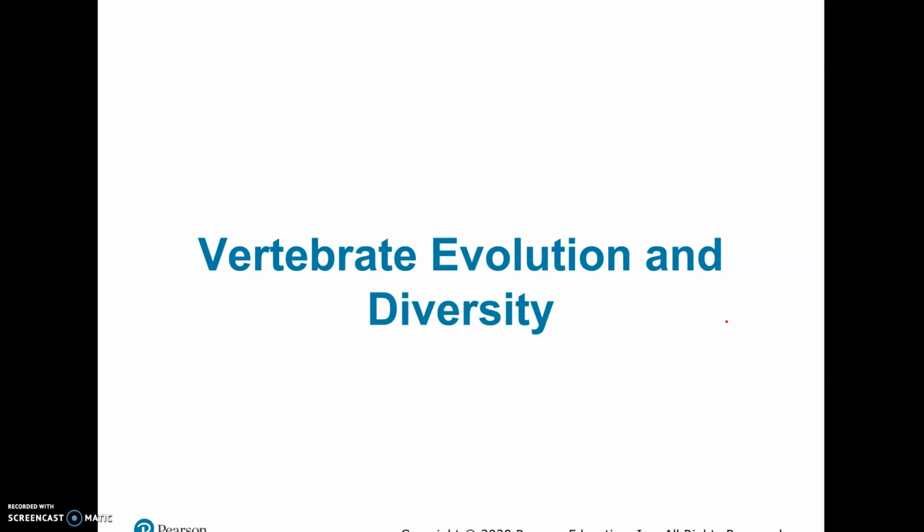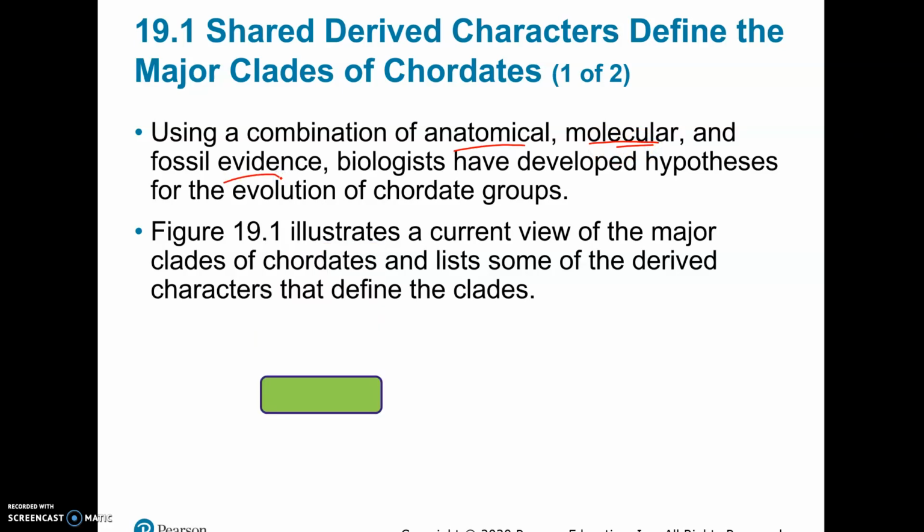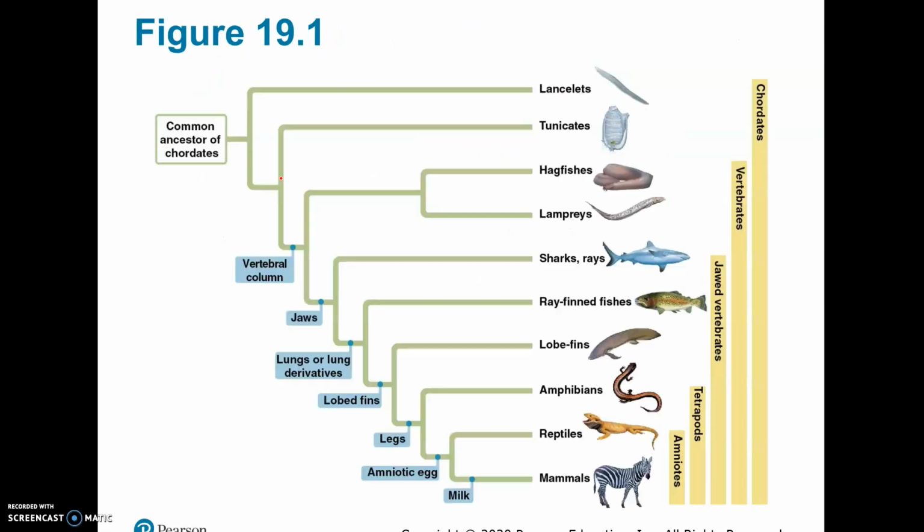Okay, so moving on. The characters that basically show us the diversity of the vertebrates come from all this evidence that we've collected. Now remember, classification. We classify organisms today based on these same kinds of evidence, like vestigial structures and homologous structures, molecular data like DNA sequences, and fossils that tell us when the organisms lived, and that's how we've come up with these different clades or groups of chordates and each of the classes that we're going to talk about. So here's the overview.